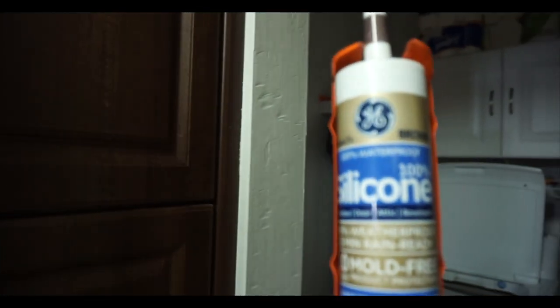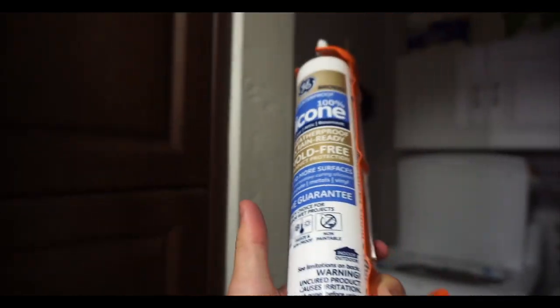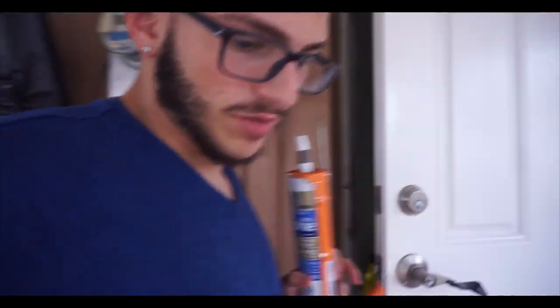So I just made it back home from Home Depot. As you can see right here, I got the silicone. It's a silicone, 100% waterproof. I got the color brown, pretty good. It was like $6, and then I got the gun, it was like another $3. We go outside right now to finish up the house.